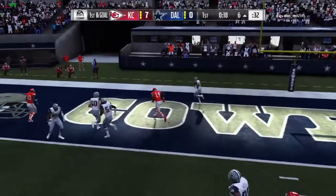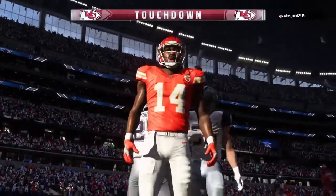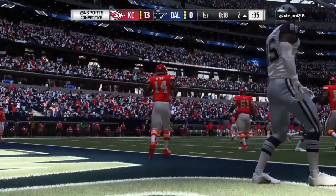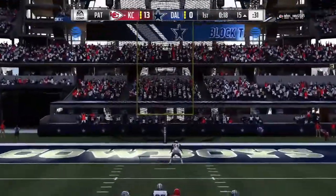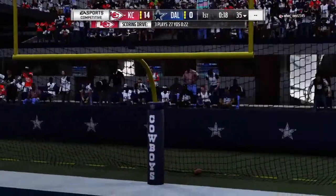Working from the gun, Mahomes. And this is caught by Watkins for a Kansas City touchdown. Sammy Watkins from 6 yards away. And the Chiefs add on to their lead. Point after, right down the middle. And that'll make the score 14-0.